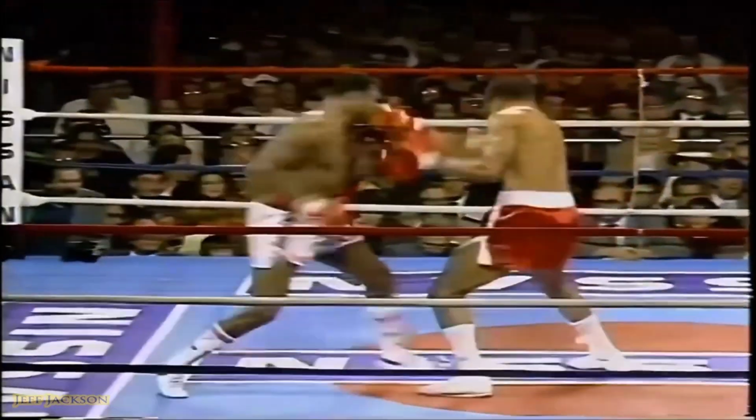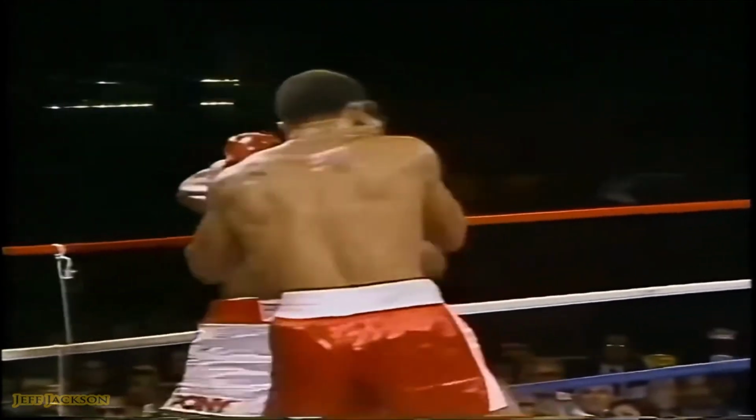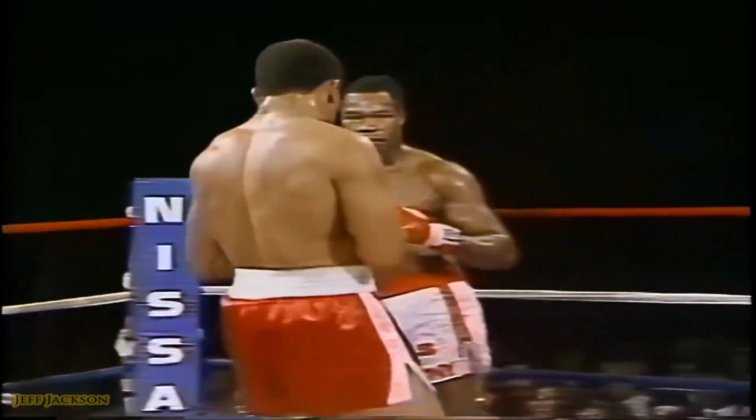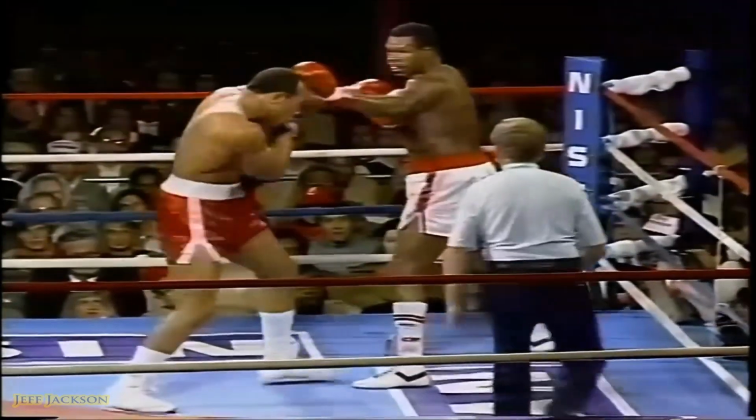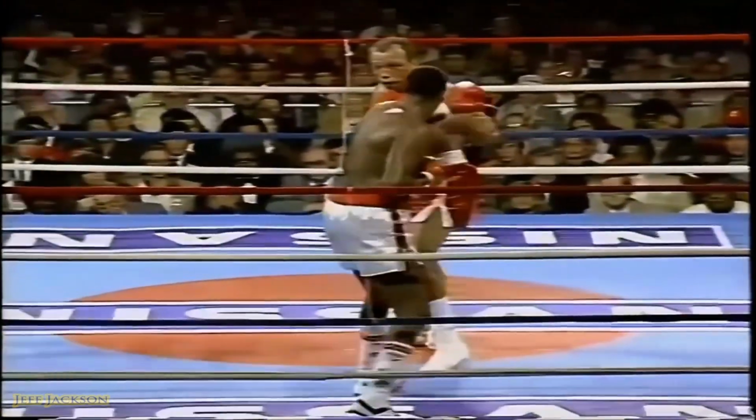Well, again, what Smith is doing, he's starting to push his jab. And he is keeping him in the center of the ring. He's fought his fight. That was a fairly good right hand that did get in by Smith. And there was another right hand. 30 seconds left in the round.